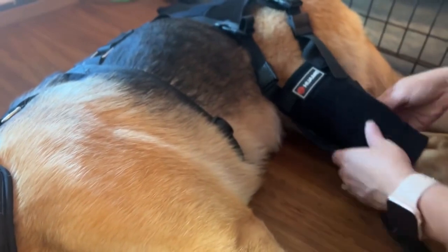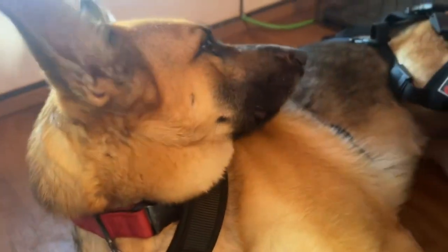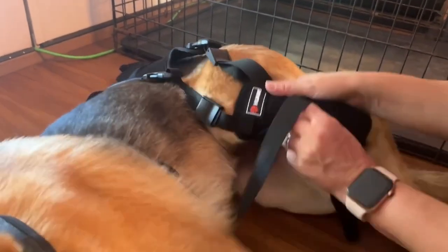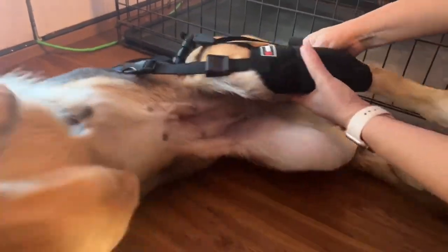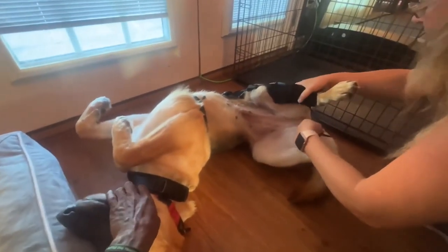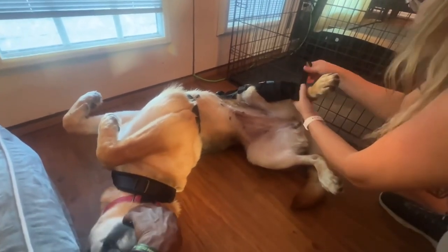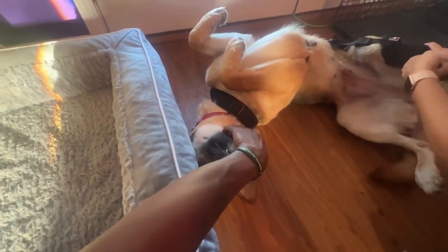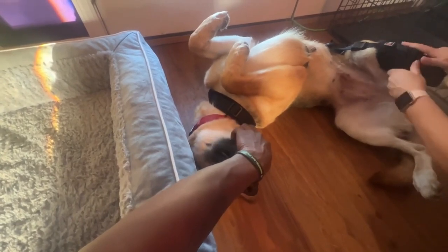Elastic fixing strap. The elastic fixing strap connecting the collar to the rear leg brace is crucial for maintaining a secure and snug fit. This prevents the brace from slipping off during movement, ensuring that Koa receives consistent support for her rear legs. Versatile use. The brace's versatility makes it suitable for various conditions, including CCL, ACL injuries, luxating patella, and arthritis in Koa's rear legs. This adaptability allows Koa to receive support and comfort tailored to her specific needs.